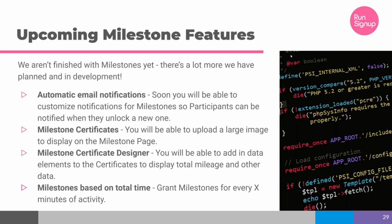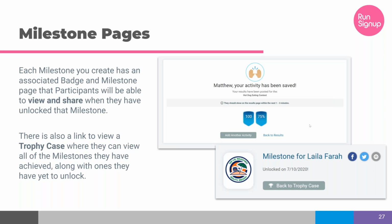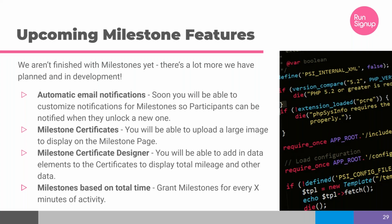Milestone certificates are another really, really cool thing on the way. The idea is on that milestone page that I showed before, where it says milestone for Lala Farah, we'll also have a large certificate that you could display on there. We'll give you some example certificates that you could use, like a postcard or things like that. But we expect a lot of people to be creative and upload their own images. Maybe it's a nice photograph of the town you passed by if you're doing a checkpoint type race or whatever. You can get really creative. And that will be included with the milestone data. So you'd be able to view it, share it, download it, that type of thing.